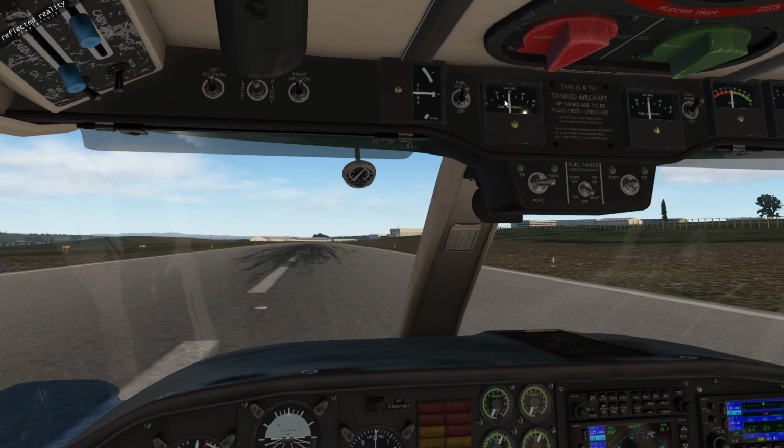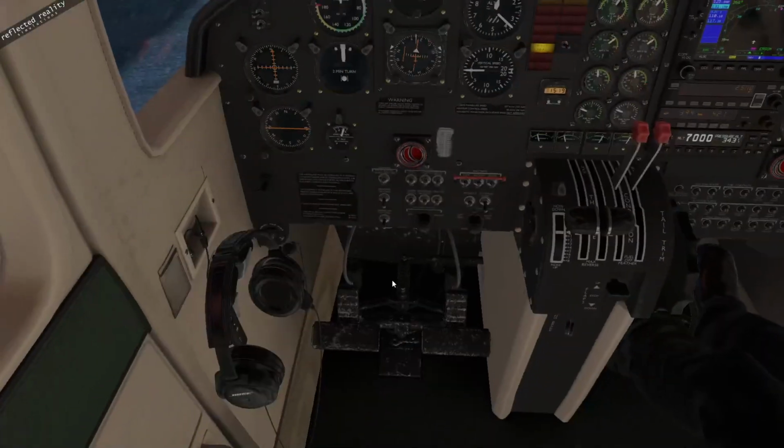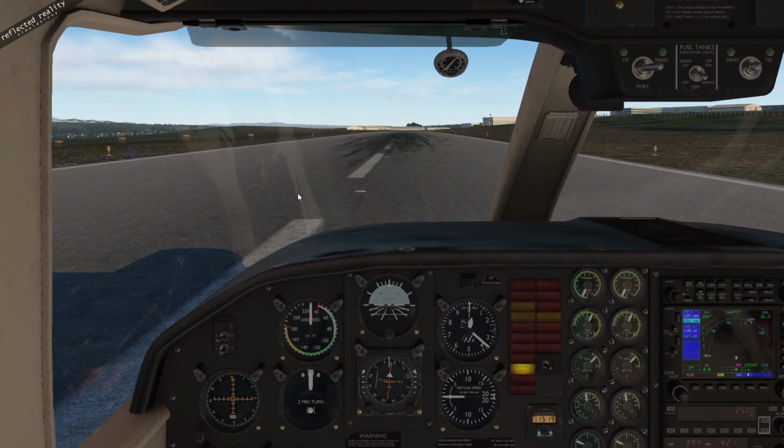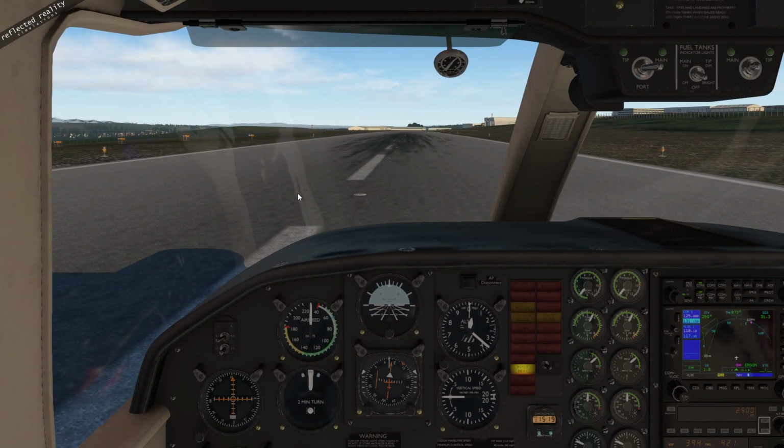Just a final check, we've got ignition, we've got fuel pumps, we've got fuel selection, we've got the pitot heat, the condition levers, we are good to go. Well, let's see how this goes. Off we go.